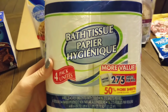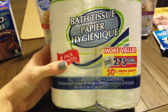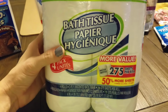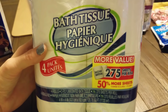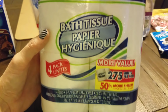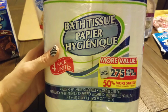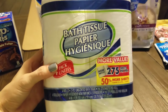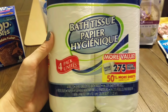Okay, I just picked up one of the Dollar Tree toilet papers. I have hauled these in the past and also did an empties review on this kind of toilet paper. We like it. It's a 4-pack. You get 275 sheets per roll. We did finally run out of all the name brand toilet paper I hauled several months ago from Dollar Tree, and I bought a lot. Those are all gone, and we are back to this for now. Hopefully, they will get some more name brands in soon, and I can stock up again.